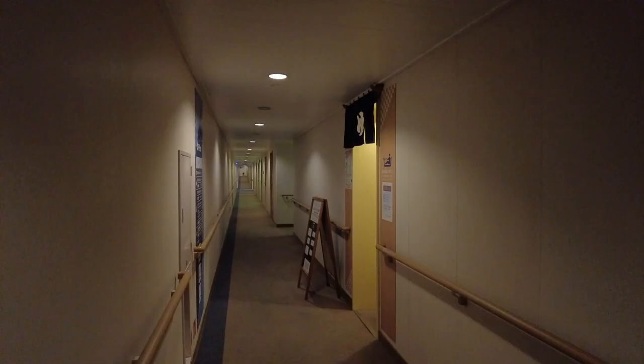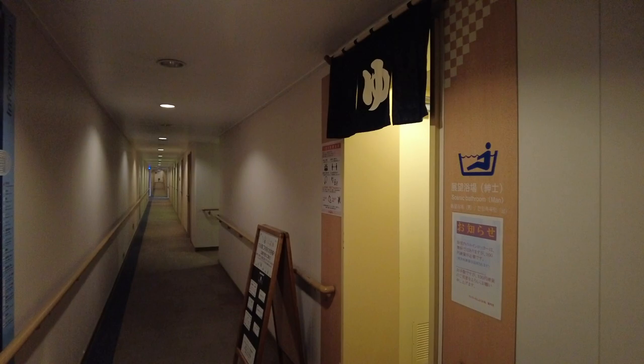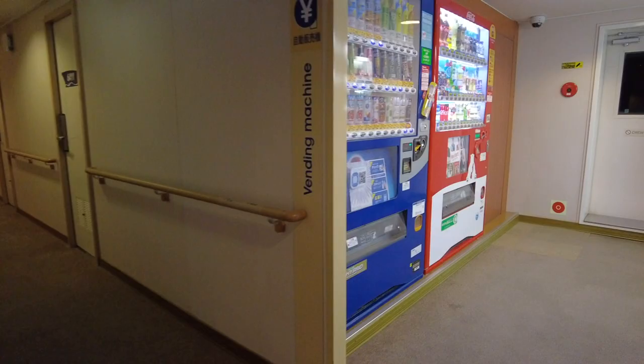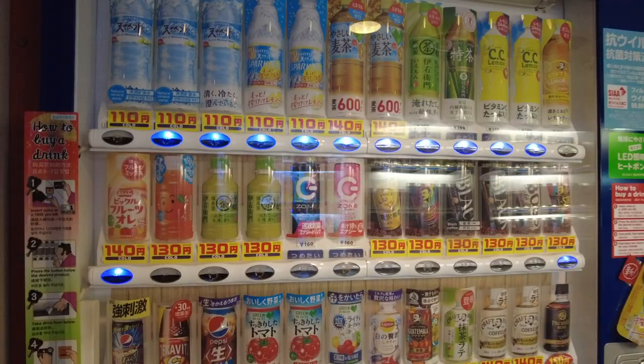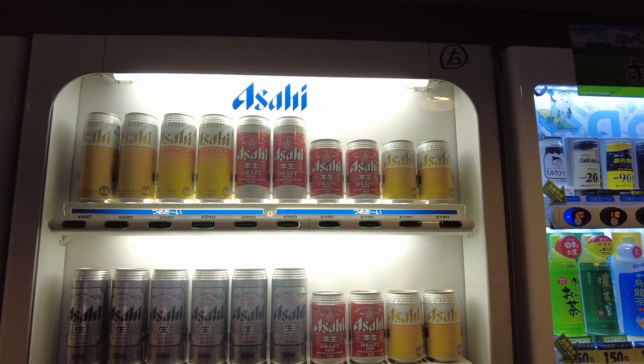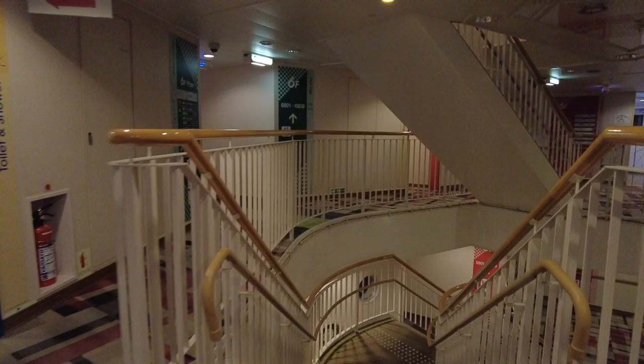Men's spa. Taking a bath on a ferry trip gives you happiness. Trash bins and a microwave. It may be a good idea to bring a local lunchbox from Oita. Vending machines. You can buy soft drinks and beer cans. Let's go down to the fifth floor.